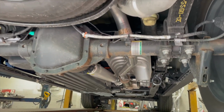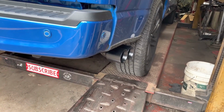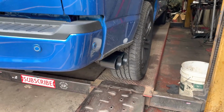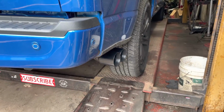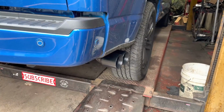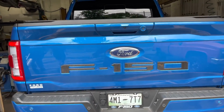Ford F-150 with Black Widow. It's better than nothing, because before it was quiet, you couldn't hear it. What do you guys think? You can barely hear it. Even with straight pipe, you can barely hear it.